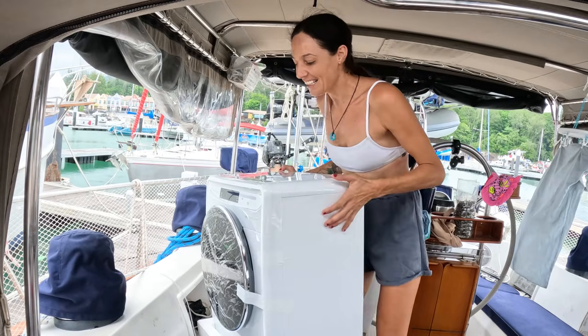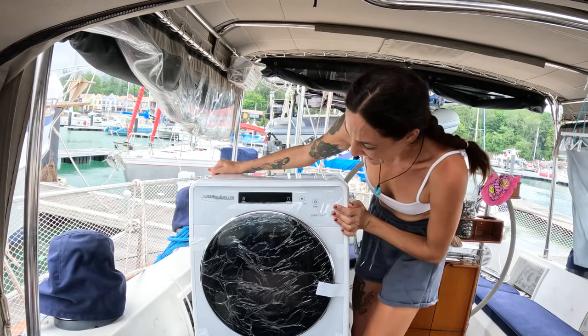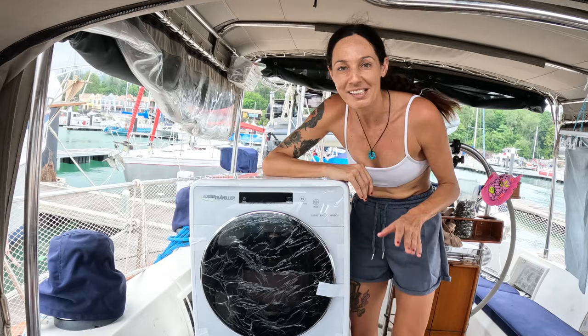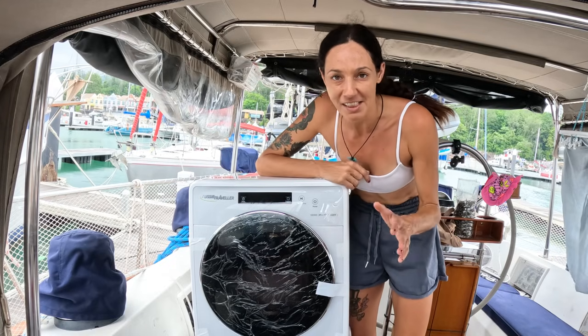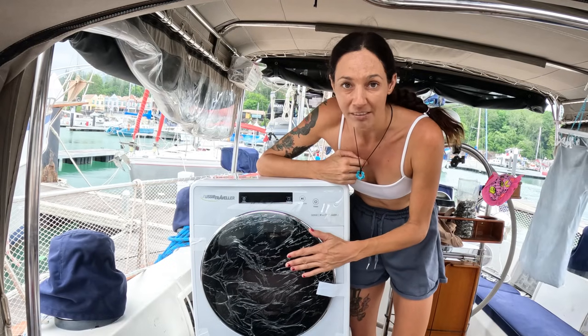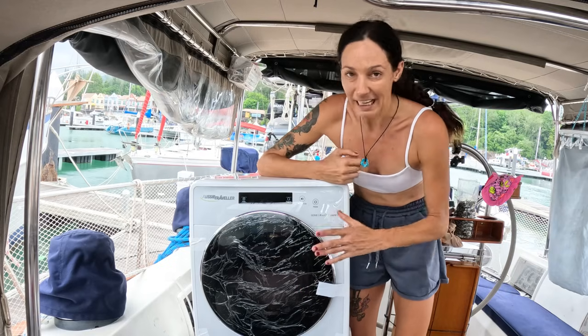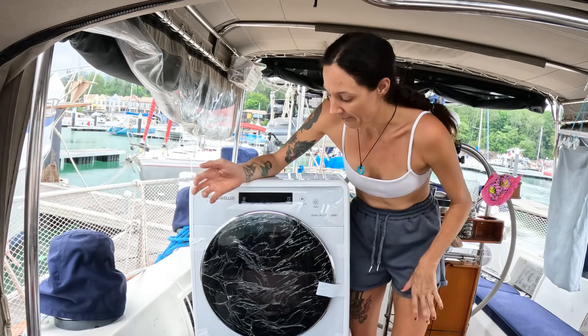There she is! Woohoo! She's pretty! It's the front loader as well. I was concerned that if I got a top loader and I was trying to use it while we're sailing, it's just going to slosh water everywhere. So I went for the front loader. So it's completely encapsulated and I could use it on the go, and I like a rolly anchorage and everything.